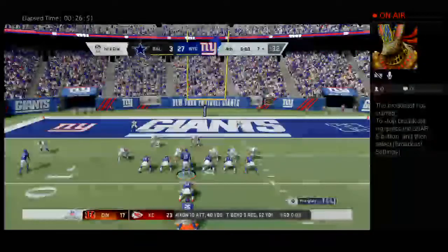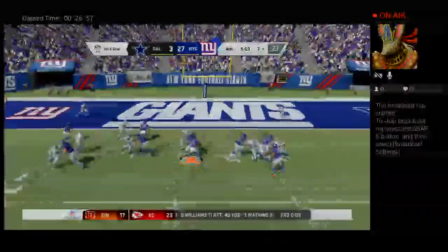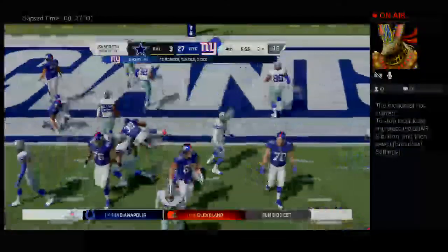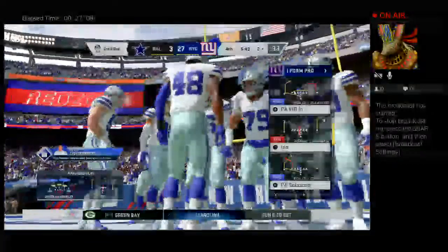3 red zone trips, 3 touchdowns so far. They'll look for a 4th on 2nd and goal. They'll try and run for it with Barkley. A solid move on the run, but ultimately stopped short of the goal line. Down at the 2. 5 yards, a good run there, and now 2nd and goal.